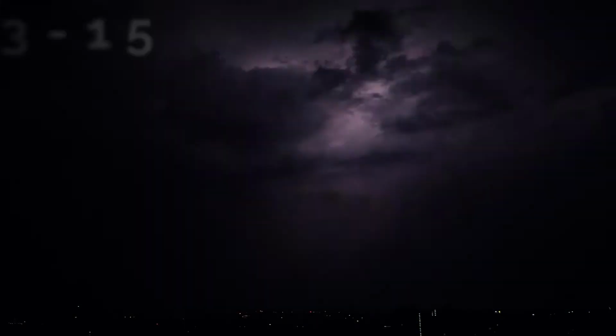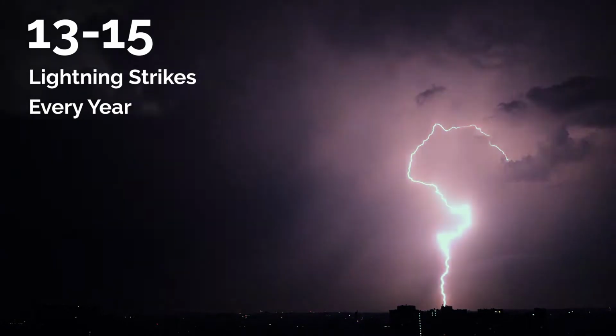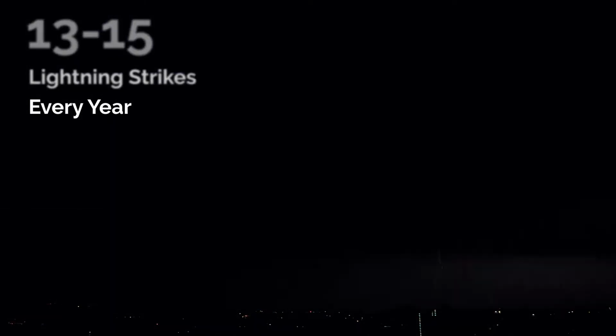The final piece is also to make sure that they're protected from the 13 to 15 lightning strikes that they have on property every year. That's not in Costa Rica. That is literally just on the compound. They have 13 to 15 lightning strikes on the property.